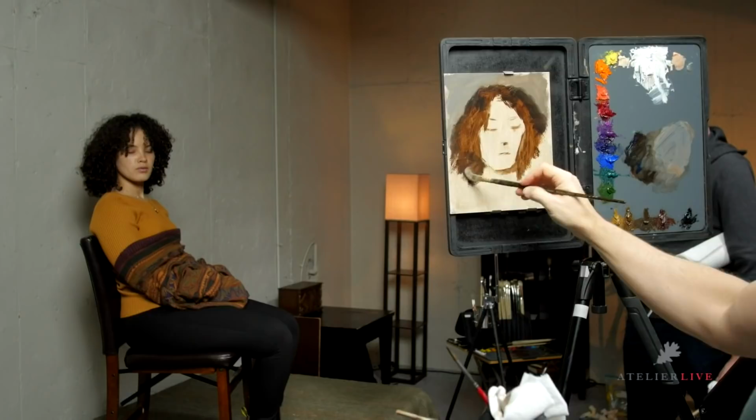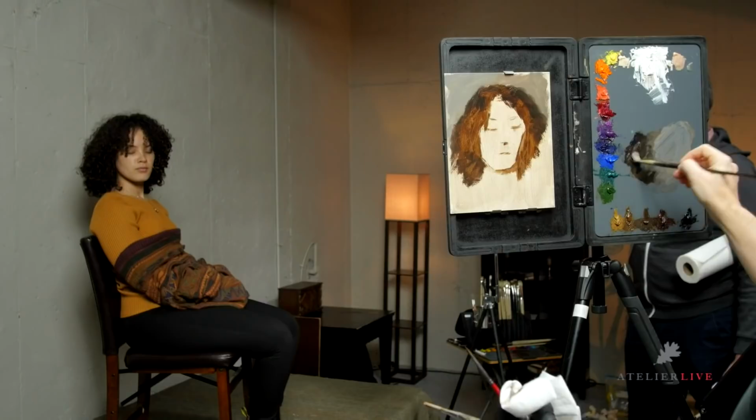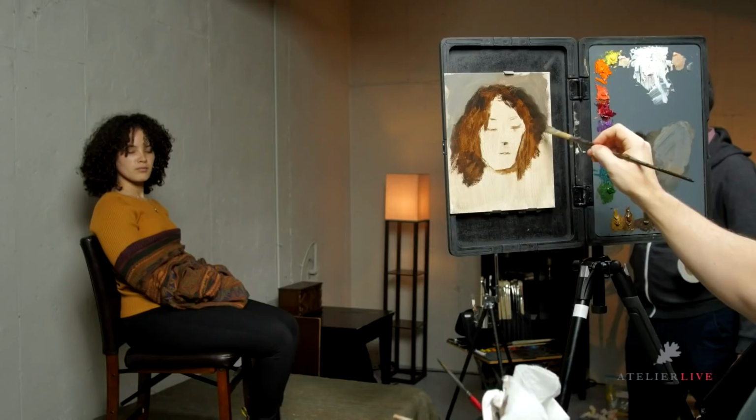You almost need to give an instruction manual with your painting. It'd probably be a really good idea. It says, use this kind of lighting at a 45 degree angle, 5600 Kelvin, at the brightness of, you know, 3000 lumens.